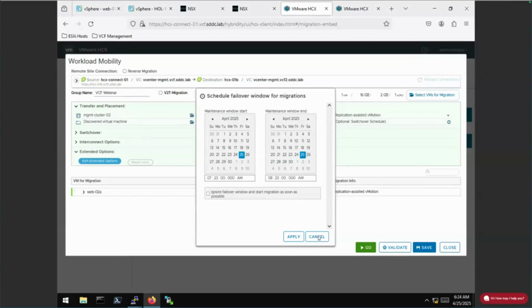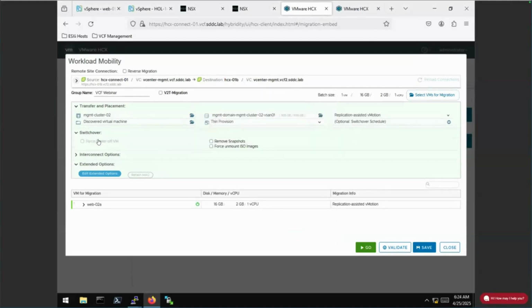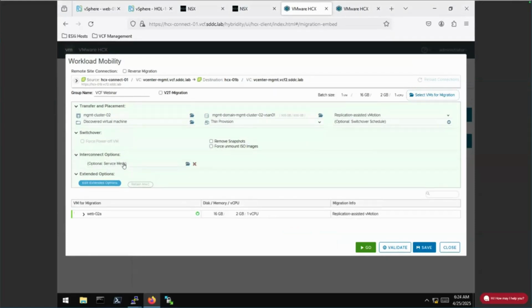I'm not going to do that. I'm just going to say switch over as fast as possible. But we can also do things like remove snapshots and things like that. We can have multiple service meshes, and I'll go into service meshes in a bit more detail. So you can have multiple different service meshes to optimize the migrations as well.